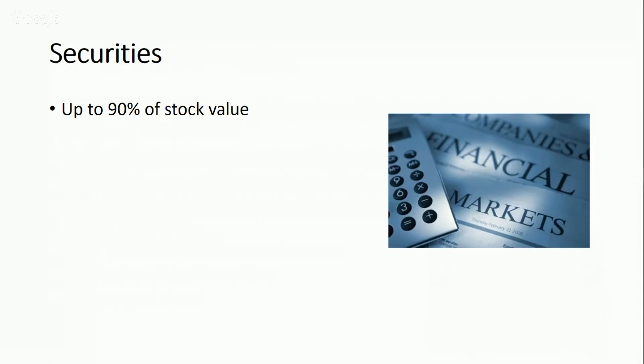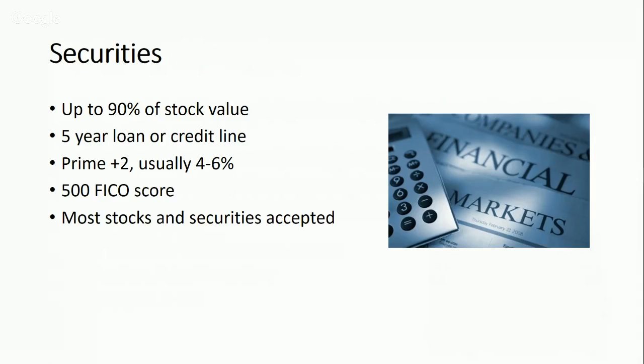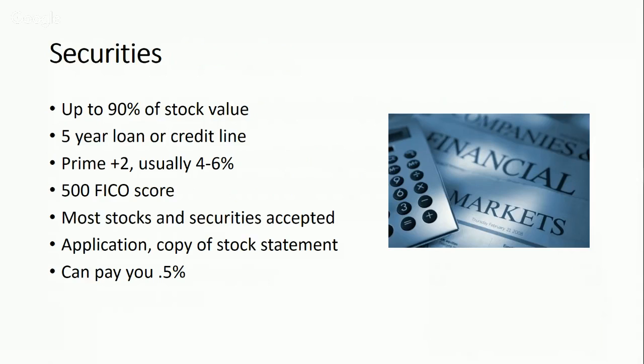Security-based financing. Somebody can get up to 90% borrowing against their stock value. They can get a 5-year loan or a credit line, and they usually pay prime, whatever the prime rate is, plus 2%. So it's often about 4 to 6%, depending on what prime is at any given time. 500 credit score, so really no real credit score requirements. Most stocks and securities are accepted with this kind of program, and they need, of course, proof of the stock statement and application. And this kind of program can pay you about 0.5% as well.